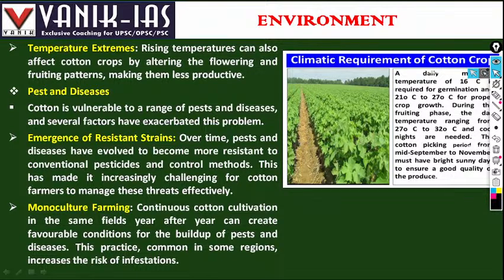Pest and disease: cotton is vulnerable to a range of pests and diseases, and several factors have exacerbated this problem. Emergence of resistant strains: over time, pests and diseases have evolved to become more resistant to conventional pesticides and control methods. It has made it increasingly challenging for cotton farmers to manage these threats effectively. Monoculture farming: continuous cotton cultivation in fields year after year can create favorable conditions for build-up of pests and diseases. This practice increases the risk of infestation, because farmers who go for cotton cultivation carry on the cultivation of the crop repeatedly.